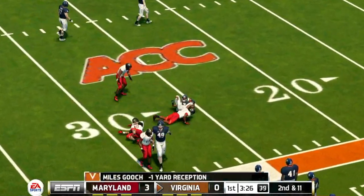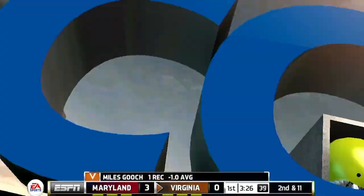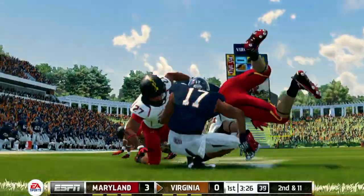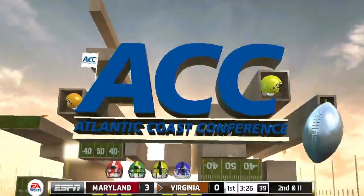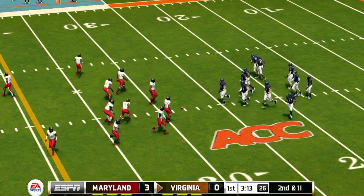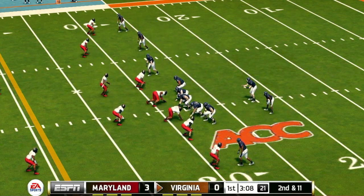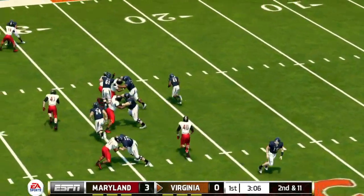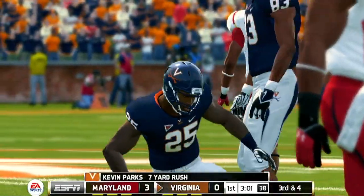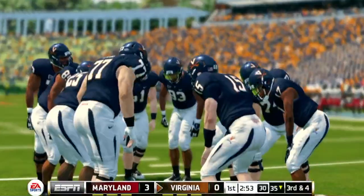Brought down at the 28-yard line. That is a loss of 1 yard on the play. That'll bring up 2nd and 11. From their own 28-yard line. 2nd down. They go to the ground game. Runs outside for a nice gain. On the tackle. Gain of 7 on the play. That'll bring up 3rd and 4.